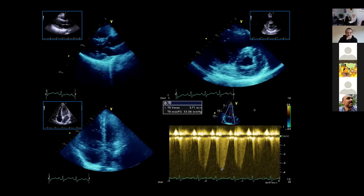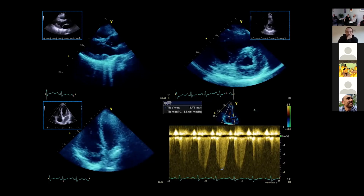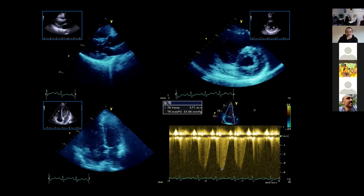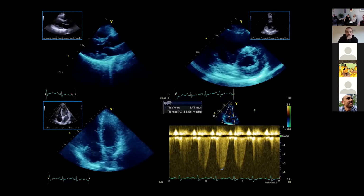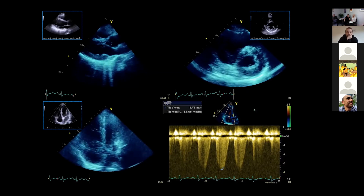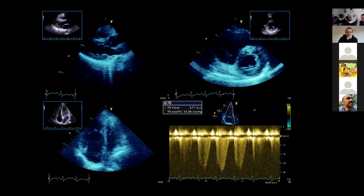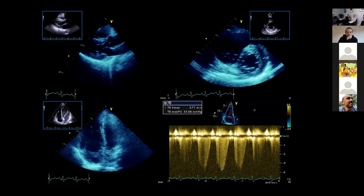This is her echo. This is in the emergency department. We were called down to see her because they thought she'd require something done. They didn't know what. Anybody wish to comment? So she has what looks here. She's pregnant, 35 weeks. But come back to that one. That's a very important point.